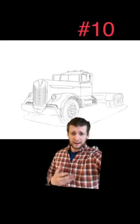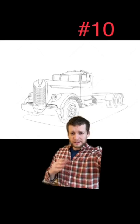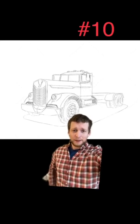And number 10, a throwback to those old 1950s long nose trucks with slight changes because we're not copying. But that is clean. There you go. Like the number of the truck that you like the most.